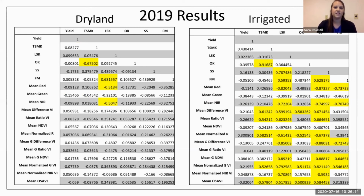Therefore, we looked at the 2019 results and separated out dryland versus irrigated. When you look at the graph, the tables, there are no correlations for yield. However, there are lots of highly correlated crop quality parameters for the irrigated fields, and there are none in the dryland fields. This supports our previous theory.